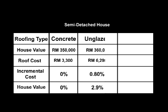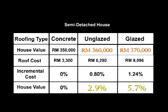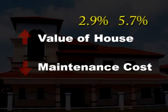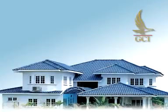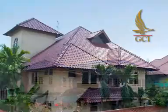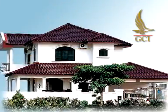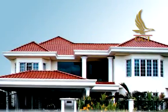By roofing the same house with GCI unglazed clay roof tiles, it is generally accepted that the value of the house will increase by 10,000 ringgit, or 20,000 ringgit for GCI glazed clay roof tiles. This astonishing 2.9% or 5.7% increase in value far outweighs the incremental cost increase in using clay roof tiles. With GCI clay roof tiles, you will get the benefits of a stronger and more beautiful roof, which requires less maintenance over time. While these intangible benefits may only be realized over time, the immediate return on investment is obvious.